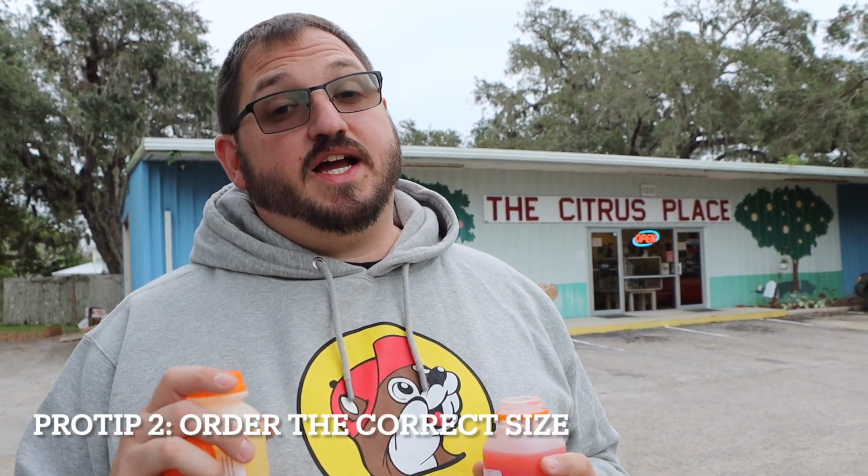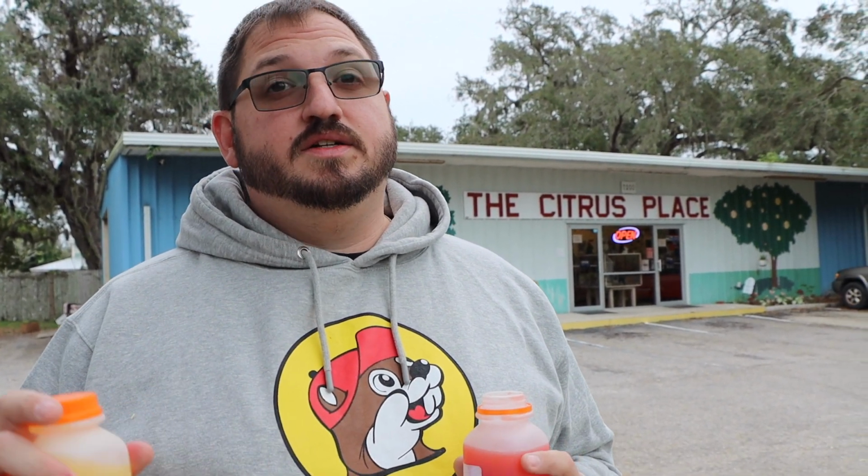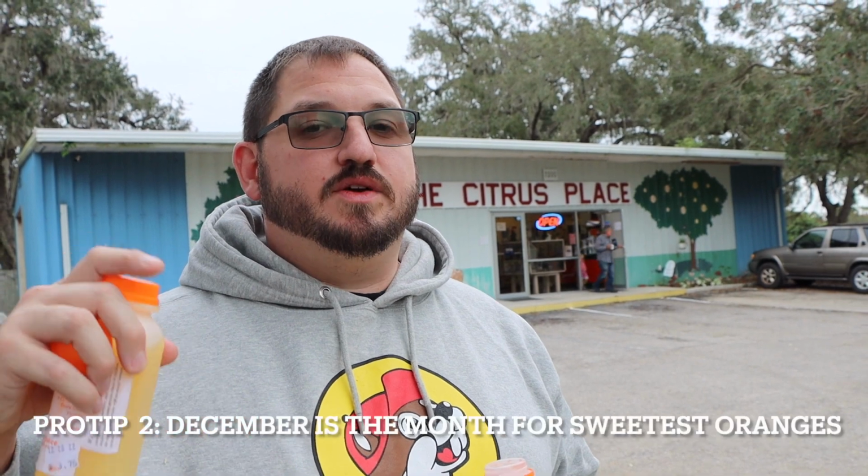Pro tip number two is the large cones are really large. They're bigger than you think. Probably a small cone would have gone a long way, so that large cone was a lot. And the final pro tip is come in December, because that's when the oranges are the sweetest. Come in early winter or late fall, they're going to be a little bit more sour. So the best orange juice happens in the middle of December.